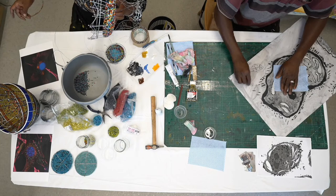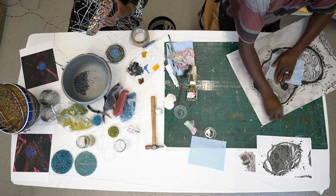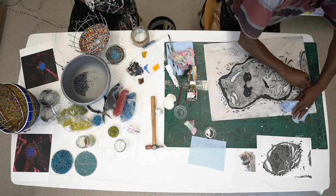The wire. This wire, I was supposed to use it. As you can see, already the beads are put in the wire. They are ready to thread around. So I'll cut this 0.9, and then I'll continue with this wire up to the top of the bowl, the fruit bowl.